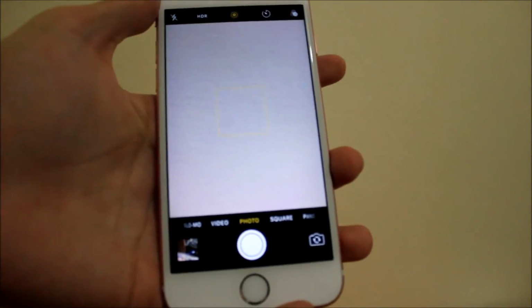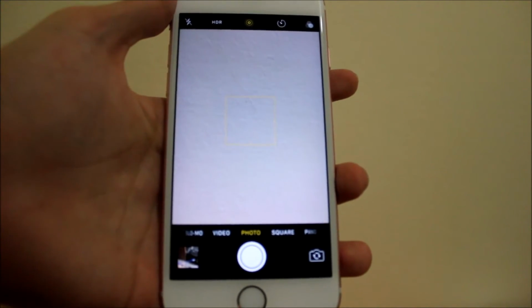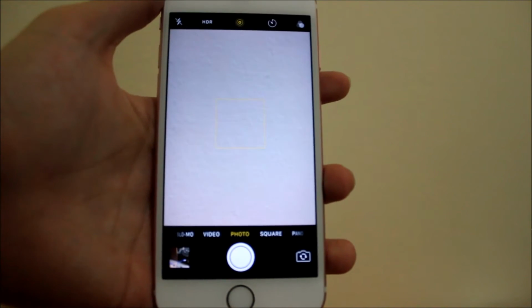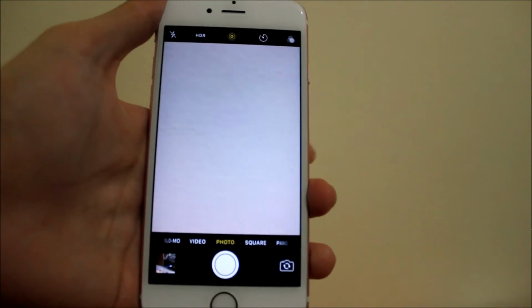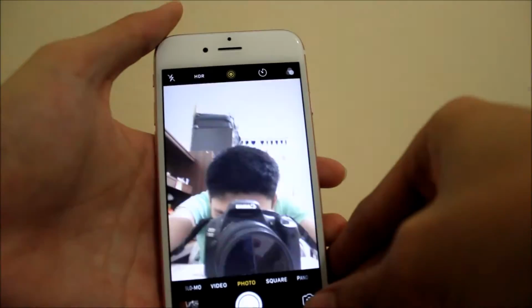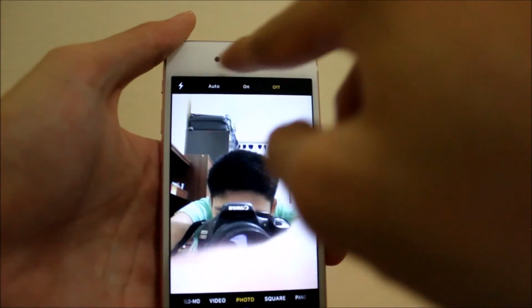The iPhone 6S comes with a 5 megapixel camera, while the iPhone 7 comes with a 7 megapixel camera. And in my opinion, if you want selfies, go for the iPhone 7. There is a unique feature called front flash that allows you to obviously flash the front of your display.